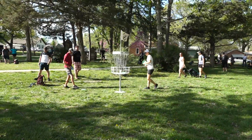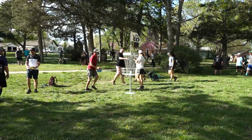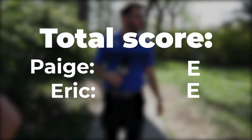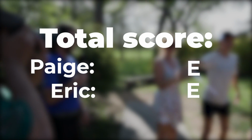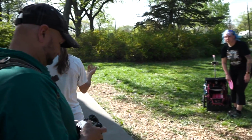The wind is absolutely gusting right now, making even these tap-ins a little bit nervy. Move over to hole 11. Back to all square. On to hole 11.